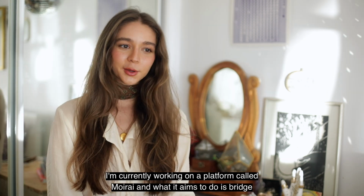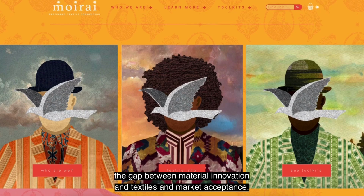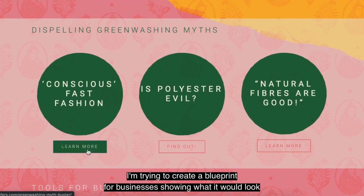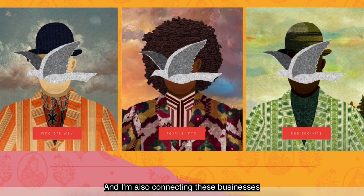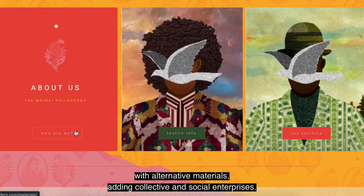I'm currently working on a platform called More, and what it aims to do is bridge the gap between material innovation in textiles and market acceptance. I'm trying to create a blueprint for businesses, showing what it would look like to create a system that operates in a regenerative way. And I'm also connecting these businesses with alternative materials, artisan collectives, and social enterprises.